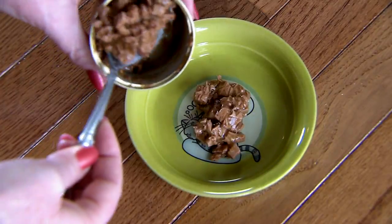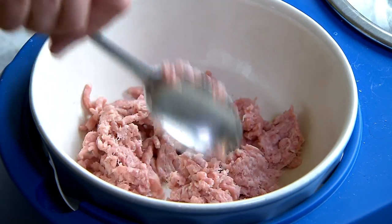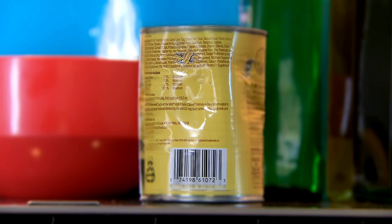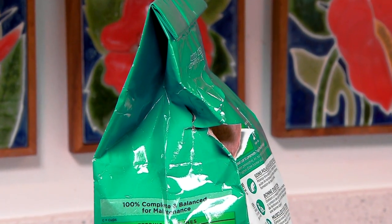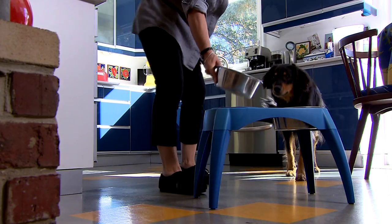No matter whether you give your pet a commercially prepared diet or raw meat, you can avoid problems if you follow some basic, common sense food safety guidelines. Avoid buying pet food in dented cans or pet food and treats with torn packaging. Damaged packaging potentially allows pet food or treats to be exposed to harmful bacteria.